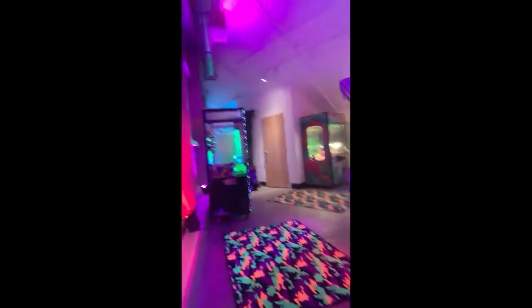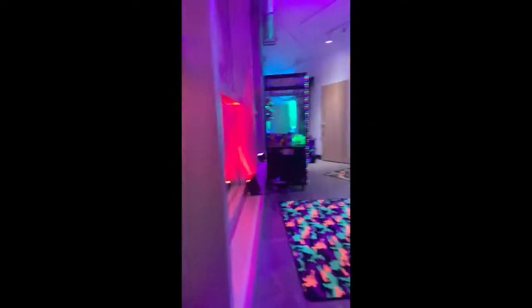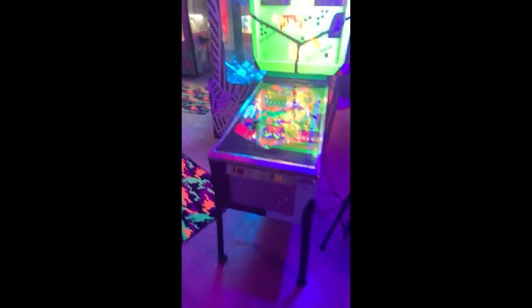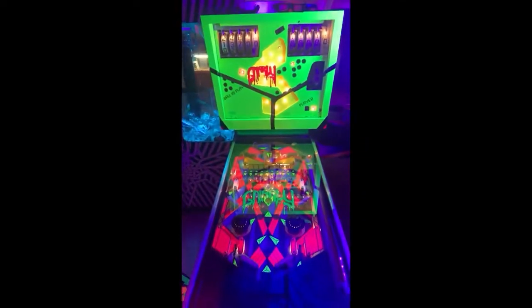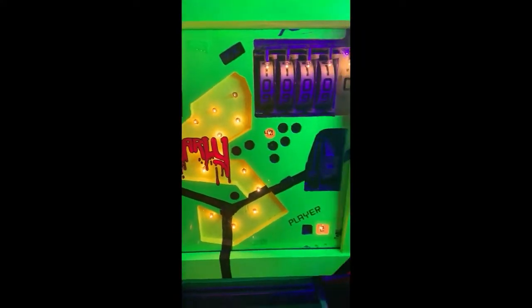This is it. So this is downtown. There's literally the light rail, and the convention center is right across the street there. I'll show you guys around. They have all these machines, and every machine they had local artists work on. This guy painted all this gnarly stuff and did the wood cutouts.